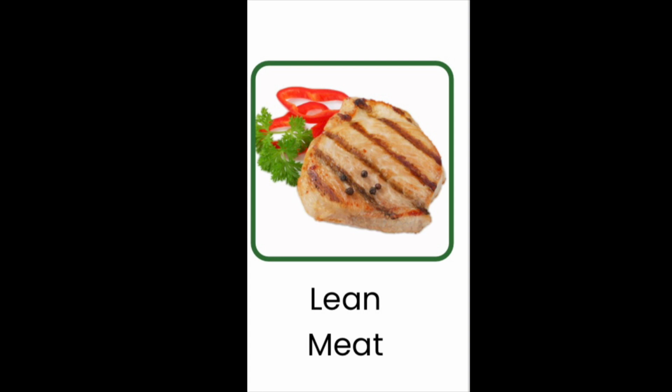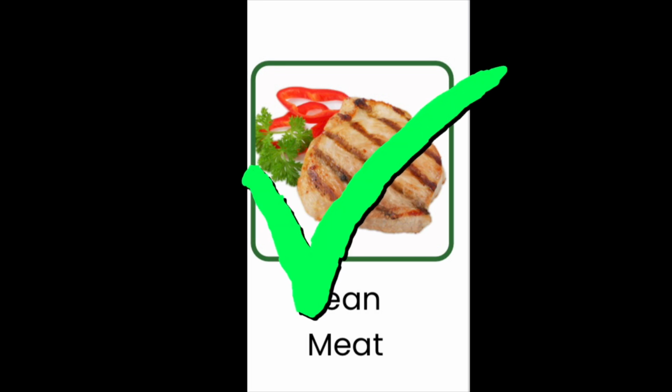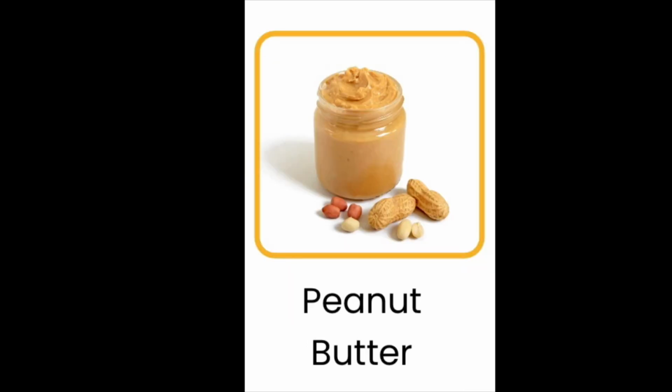What about lean meat like chicken and fish? If you are up and marching, you are correct. Lean meat is a green light food or an eat more food. What about peanut butter?